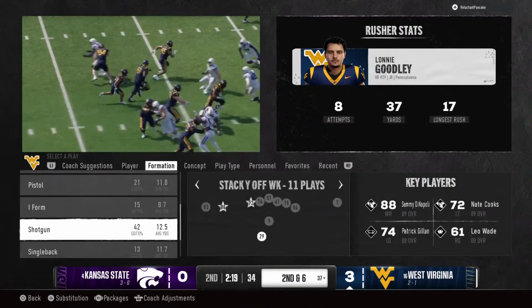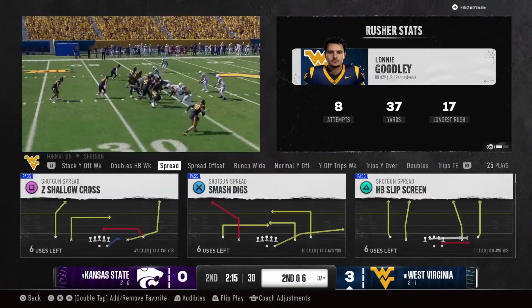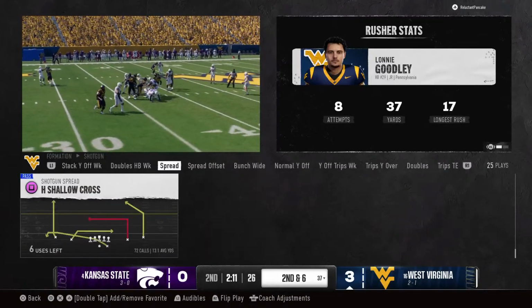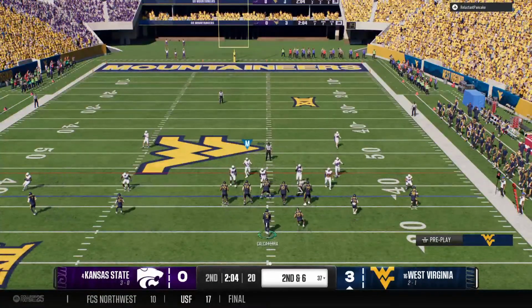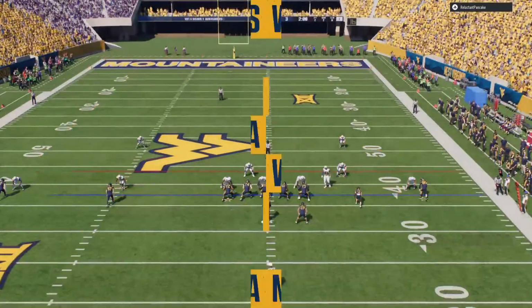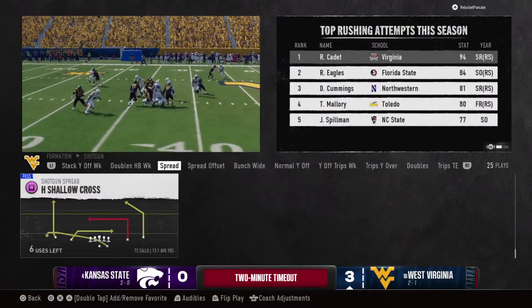Hat on a hat up front. Good job of opening up the holes. Anytime you can get positive yards on 1st down, that's a win. 2nd down here. Time for one more play before the 2-minute warning. We've reached the 2-minute warning. We'll have to see if the offense can build on this lead before the break.